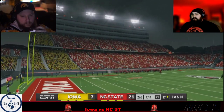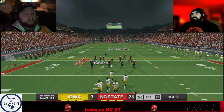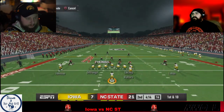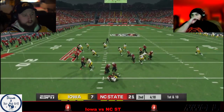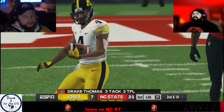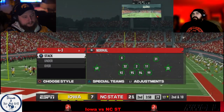Tried to make a nice cut. A good tackle by the special teams there. More wild Hawkeye, huh? Yeah, got a different quarterback here. This is number 4, Williams, receiving the snap. There's that man, Drake Thomas again.